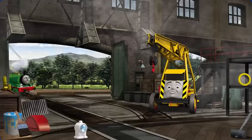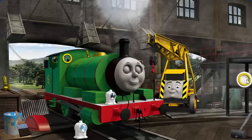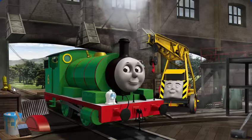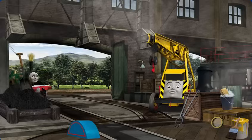Play again. Percy's window is broken and his lamp is broken and his whistle is broken. Great job, but there's still more to do. Percy's lamp is broken. And great job, but there's still more to do. Percy's whistle is broken. You fixed it! Percy is ready to get back to work.